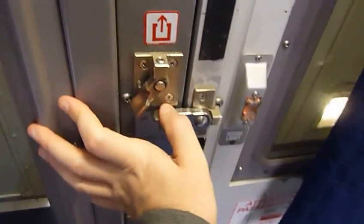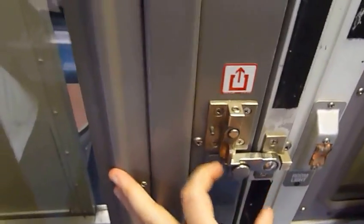Here's the view from across the hall. Let me close the door there. There's a nice latch that shuts. You see the window looks onto the interior of the train car, and there's a nice privacy curtain.